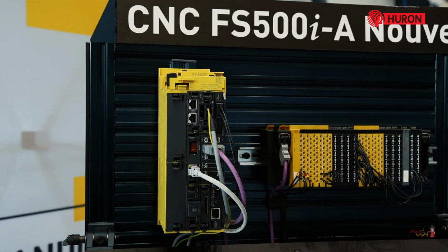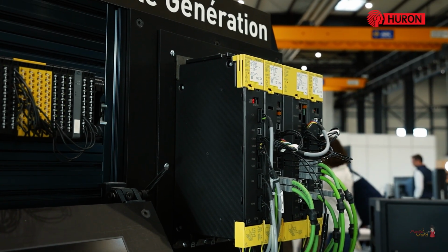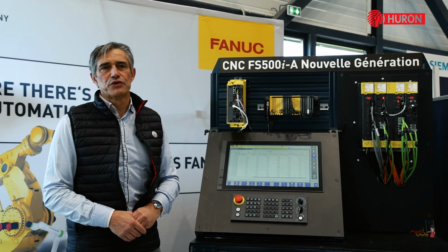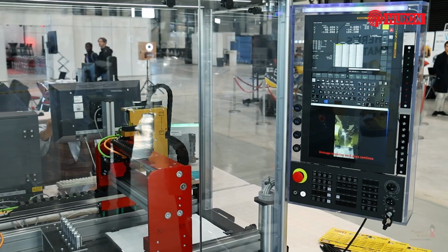the operator. We have also introduced a new amplifier and also a new line of input and output modules named Slice.io.